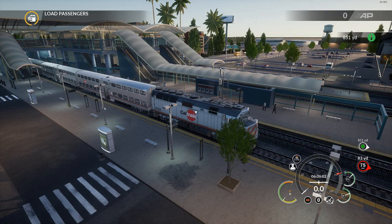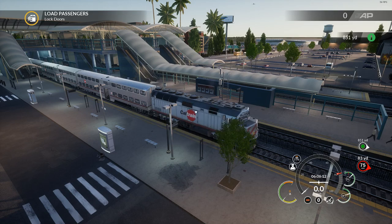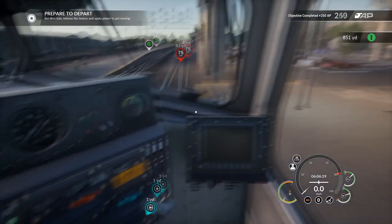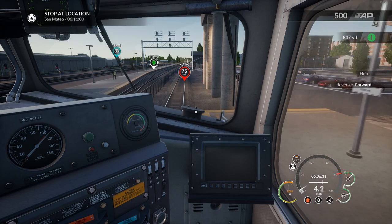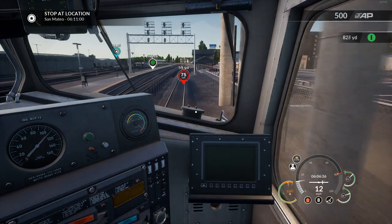Should be loaded in just a few moments here. And there we go. And for some reason the flipping bell is on. Go away. Okay. Set direction. Release brakes. We're already released. And we're out of here. On to San Mateo at 6:11. So we've got about 5 minutes to get there.